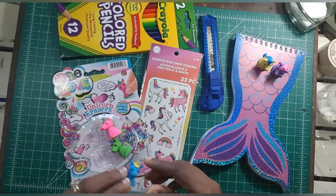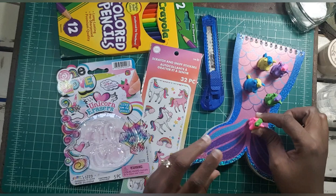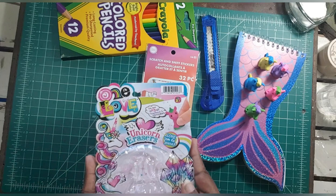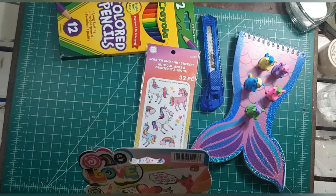Oh my gosh, that's so cute. And the unicorns match the sketchbook. Except for you. You don't match the sketchbook, but that's why I like you. You stand out, so you're supposed to be in the front. Okay. And it's all in. See, I didn't just rip through it. So that's really nice, too. Oh, they don't have any scent to them. I guess it's only the sticker.